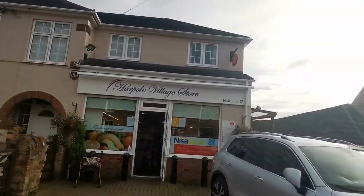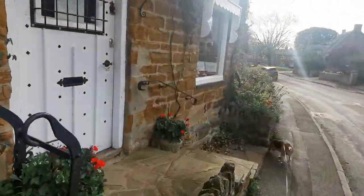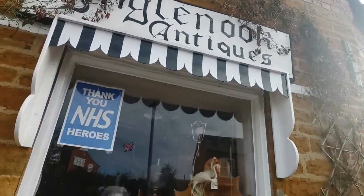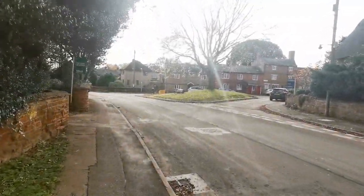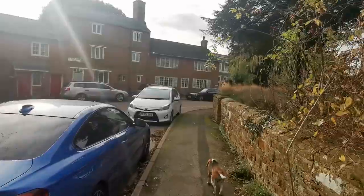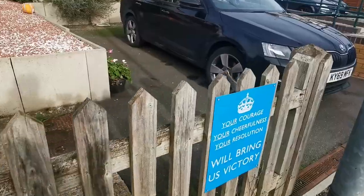Harpole village itself is so picturesque. It's got its own village store. It's got a beautiful antique shop. There's so much to see, from flowers, beautiful cottages, and the countryside. What more could you ask for? There's so many beautiful yet quirky things within this village. And if you look too far, you're going to miss out on so much. There's something to look at every corner.